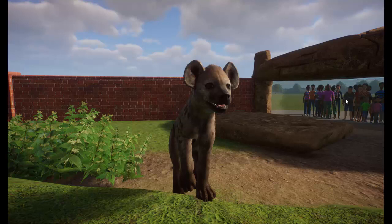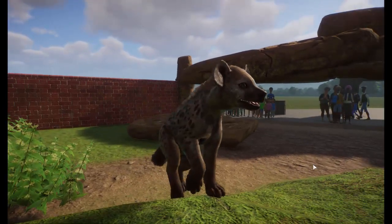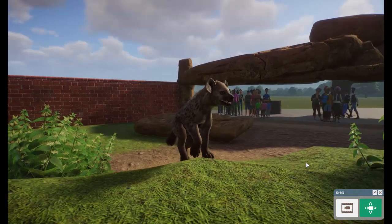Hello there YouTube, this is Anteater Steve, and we're looking at the very first infant that came to our zoo here. We have a nice little baby hyena that's just an adorable addition to our zoo. Let's go ahead and move around here so you can see how cute he is and how oversized his ears appear to be. And we can see the guests in the background there that are enjoying it as well.